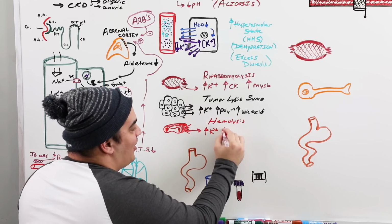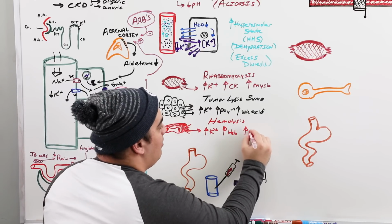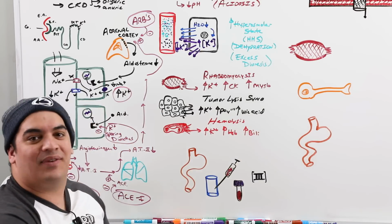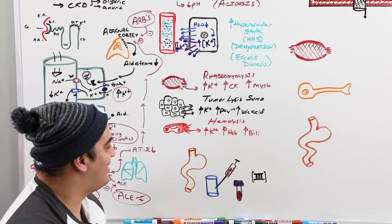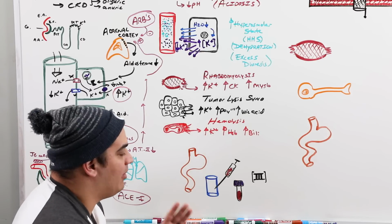Potassium. You also start releasing hemoglobin. And then there's also going to be an increase in bilirubin. So there's a lot of different things that can happen as a result of this, right? So these would be particular things that you have to be able to think about.